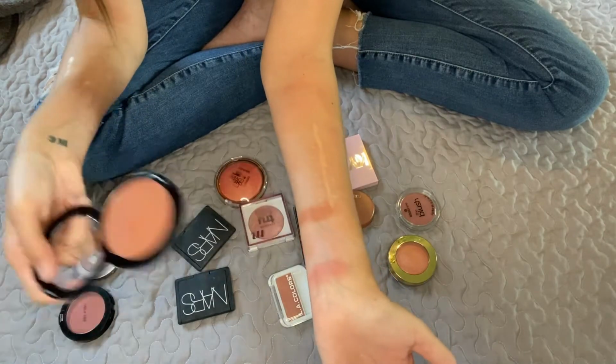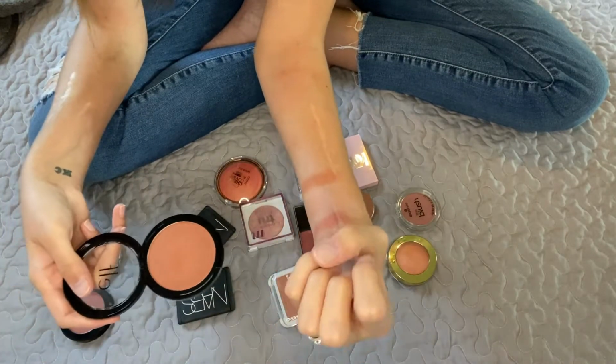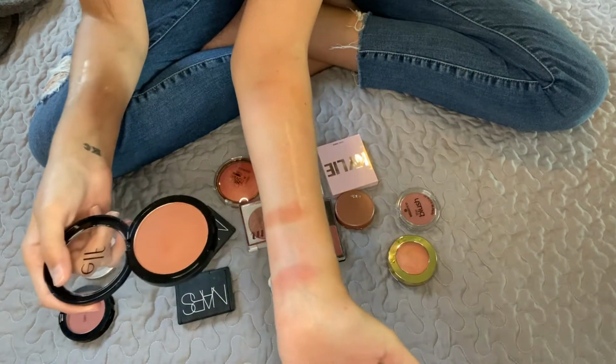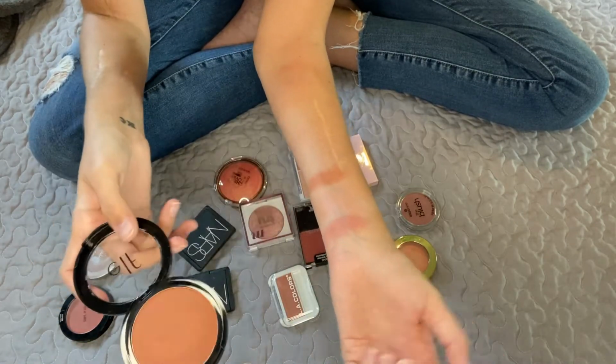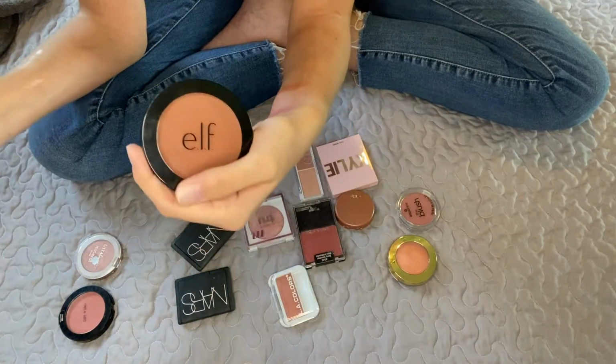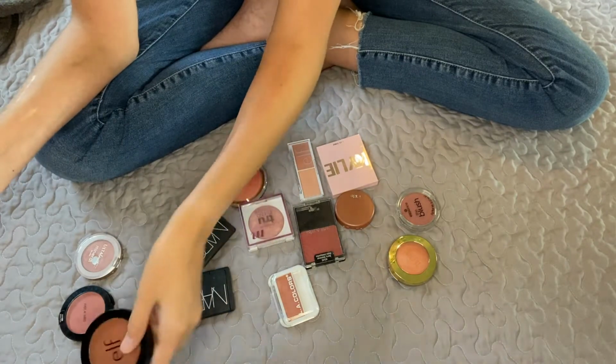Like I said, I keep referencing my skin tone, but I have a warm undertone. I'm definitely a yellowy undertone. I adore this. This is one of my most favorite blushes. It's the one I'm wearing today. I love it. Highly recommend these. I think these are like $6.